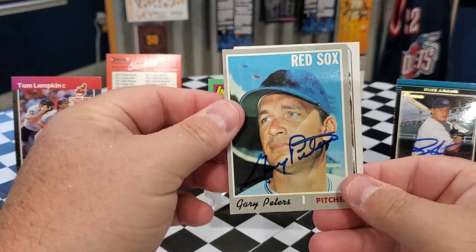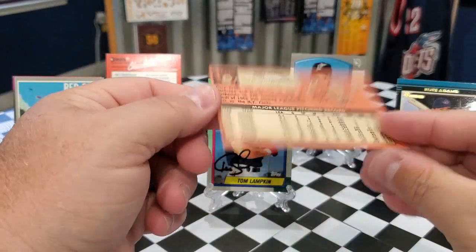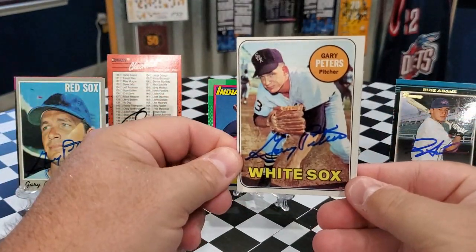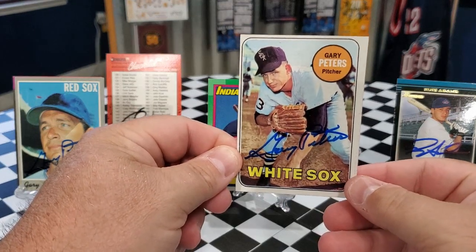And I hate to do this to Mr. Lampkin, but we're going to have to cover him up. And this is the 69, I believe. Yeah, 69 Topps when he was with the White Sox. We got that one signed. So a huge shout out to Math Bowler.